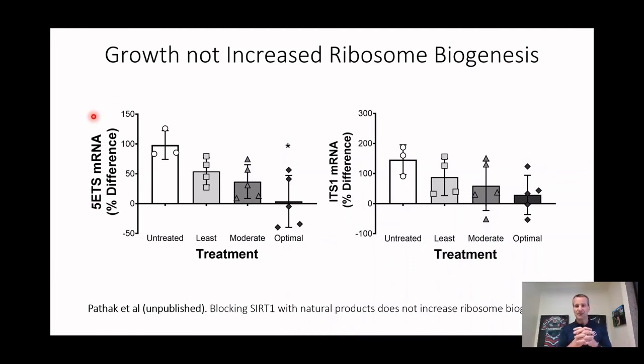So the way that we interpret that is that you can do two things. You can increase the total amount of the ribosomes, or you can increase the efficiency of the ribosomes. So what this is telling us is that these three natural products are making your ribosomes more efficient at making protein. So for the same amount of ribosomes, we're making more protein. Okay, and so that's a really big shift in the way that we think about this possibility that we're increasing muscle mass only because of ribosome biogenesis. We don't necessarily need to make more ribosomes if we can make our ribosomes work more efficiently.